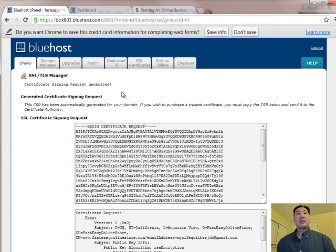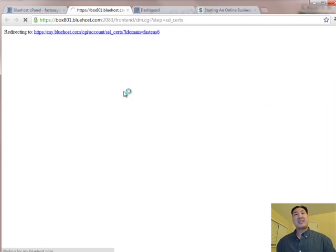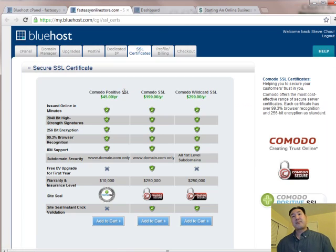Okay, so I just wanted to let you know that if you're on Bluehost, they actually offer the option that you can purchase the SSL certificate through them directly. But as you can see here, Bluehost is always going to charge you a lot more money. So your options here are $45 a year, $199 a year, or $299 a year at the time of this video. But what I do is I always just buy them from GoDaddy, just because they're a lot cheaper.